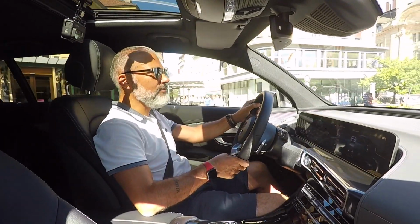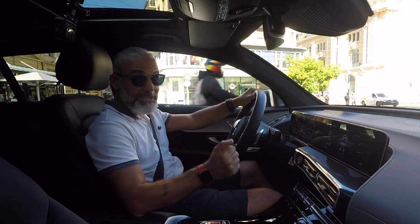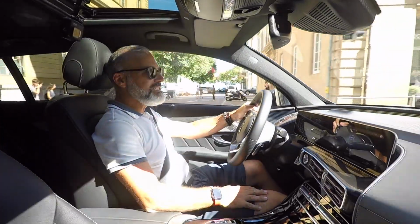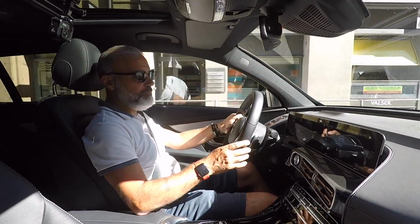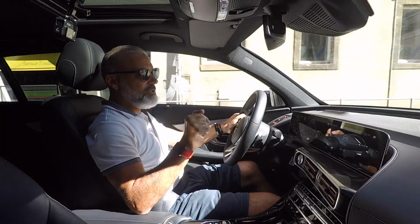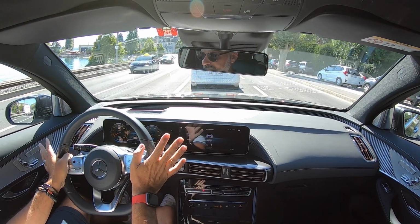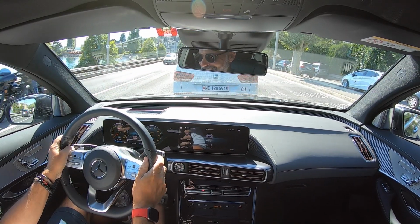Are you tired of Audi content? Would you like some Mercedes content? Let me know. I would love to make a comparison between the EQC and the e-tron in terms of silence in the cabin, but having driven both, I think that the EQC is a little bit better in that regard. I didn't touch the brake up until now.